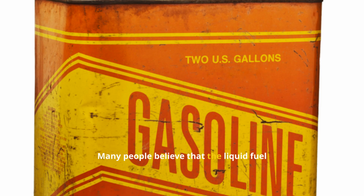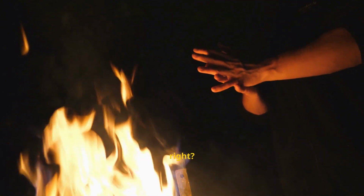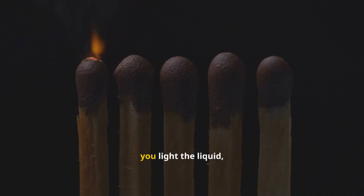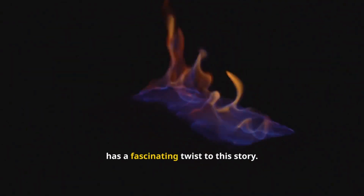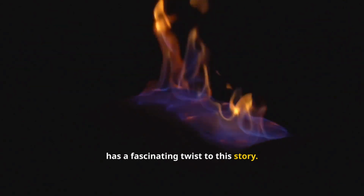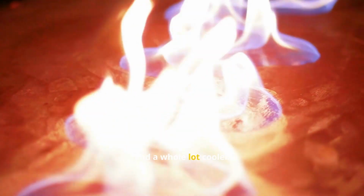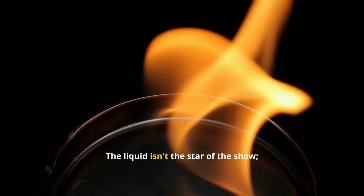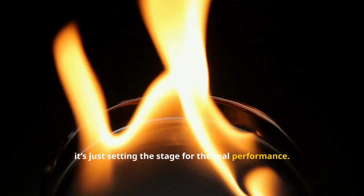Many people believe that the liquid fuel itself is what's burning. It seems logical, right? You pour the liquid, you light it, the liquid burns. But science, you see, has a fascinating twist to this story. The truth is a little more complex, a little more invisible, and a whole lot cooler. The liquid isn't the star of the show, it's just setting the stage for the real performance.